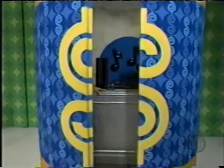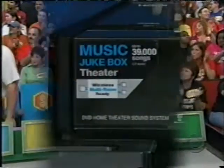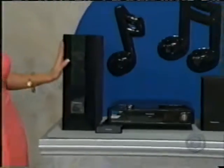What's the next item up for bids, please? It's a new home theater sound system. This jukebox theater system is designed to deliver great entertainment without all the clutter. It features a center speaker built into the right and left speakers. All right. Thank you, Rich. Thank you, Brandy. Franco, what do you bid for that beautiful speaker system there?